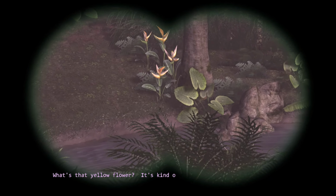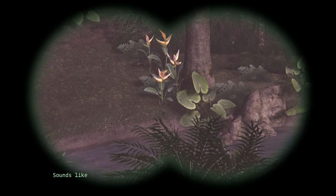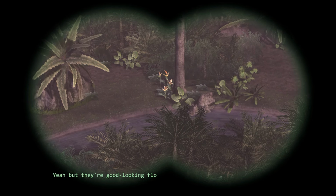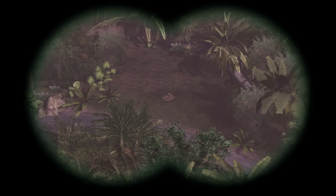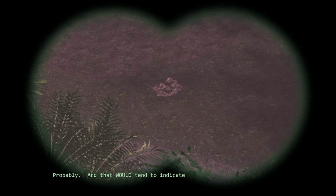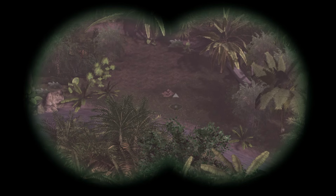What's that yellow flower? It's kind of like Mom's bird of paradise, only, you know, healthy. Sounds like heliconia. We imported them from the mainland to brighten up the place. You guys have more flowers here than dinosaurs. Yeah, but they're good-looking flowers, right? There's a pile of, like, brown stuff. Is that... Probably. And that would tend to indicate a dinosaur in the area. I'm thinking more like 10. That is just... large.